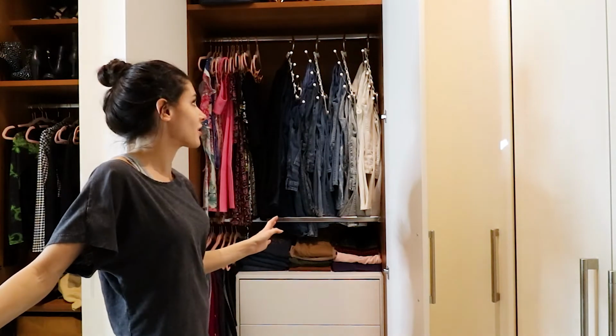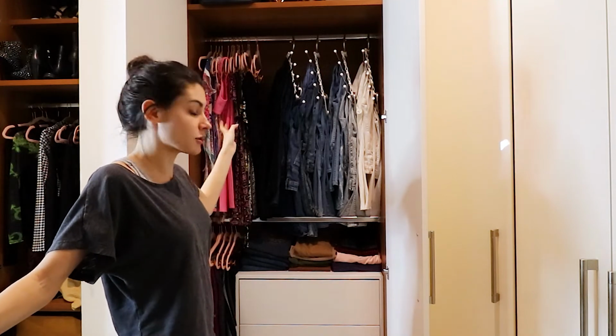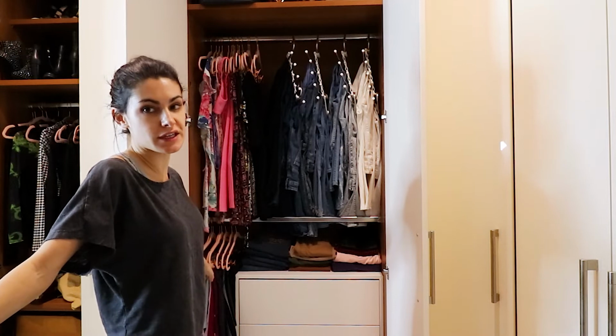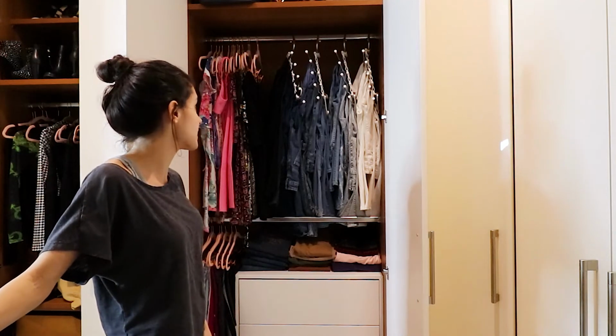Okay, so we've made some progress. I have hung up pretty much everything I can. I left a few extra hangers for the pants that I'm getting altered that I will be hanging up there when they're back. We've got all of the skirts here, and I cleared out some of the drawers a little bit and just put stuff in a donation pile, things I don't really need anymore.